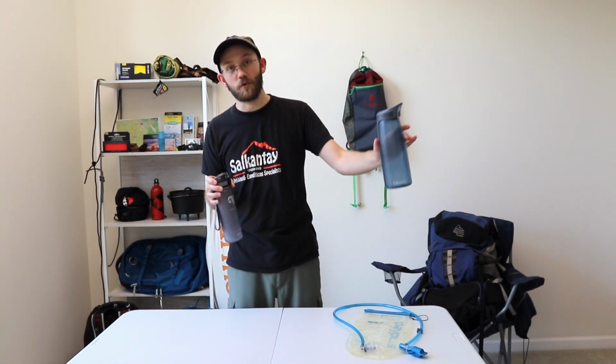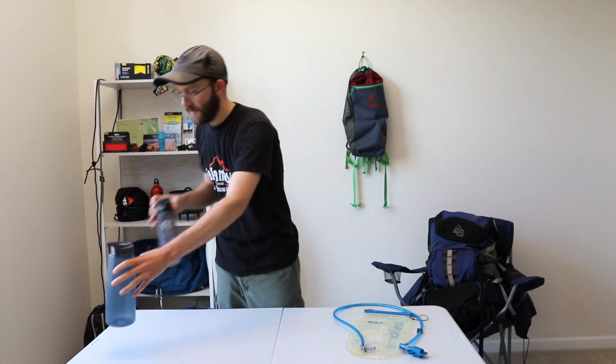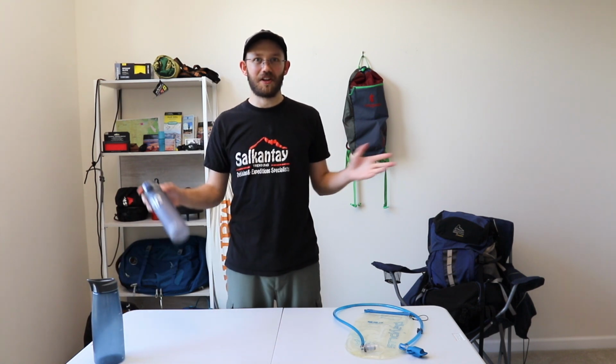You keep one clean for group water, and then the other one you use for your own drinking. That's one nice thing that using bottles allows you to do in a better way: how you share water. And then refilling, that's another thing. So this is point 4 for the water bottles.